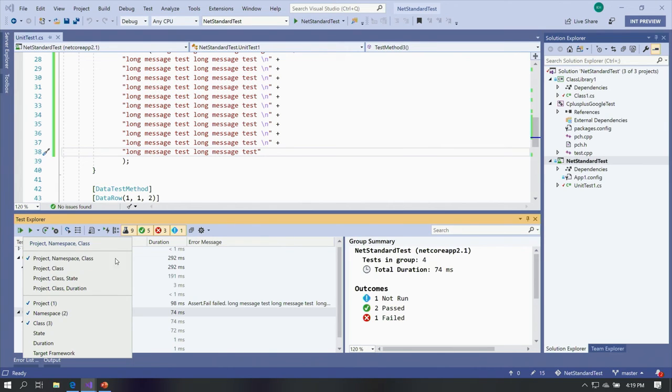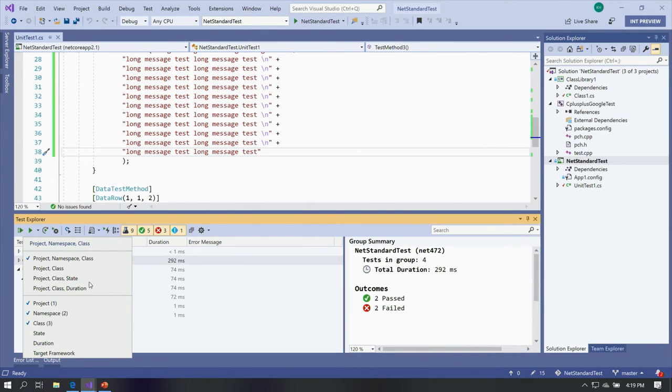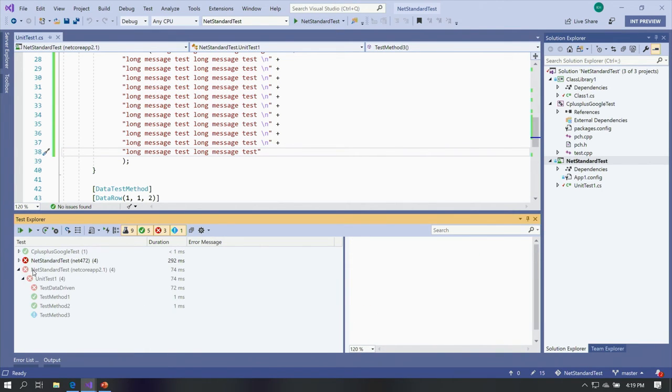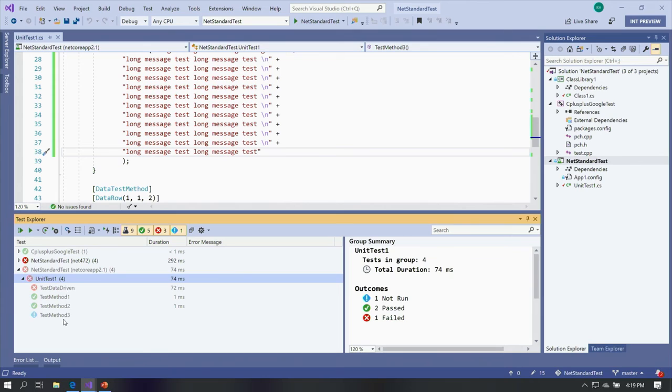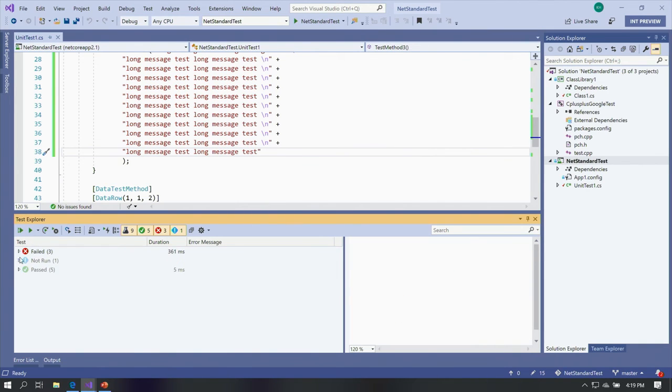So far, we've had the default set as project, namespace, and class. We have made this incredibly customizable. You can choose one of the presets, as in project and class. So this is the project, this is the class name, and these are all the tests underneath it. But you can honestly customize it completely yourself. So I could organize by state and then project or something like that. So now I have all of my failed tests grouped by the outcome, failed.